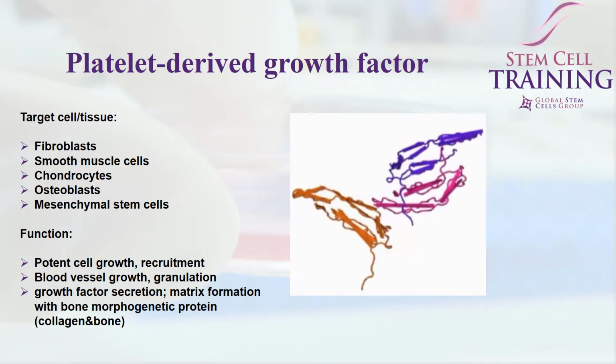Platelet-derived growth factor targets fibroblasts, smooth muscle cells, chondrocytes, osteoblasts, and mesenchymal stem cells. They function to help potentiate cell growth and recruitment, increase blood vessel growth and granulation, and they can also act as a growth factor secretion, forming a matrix with bone and protein.